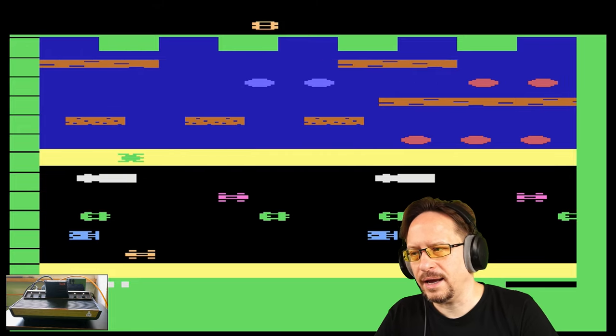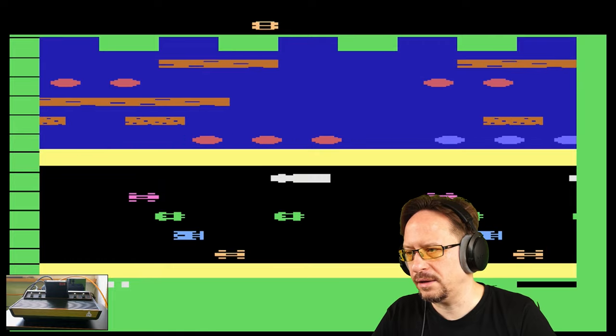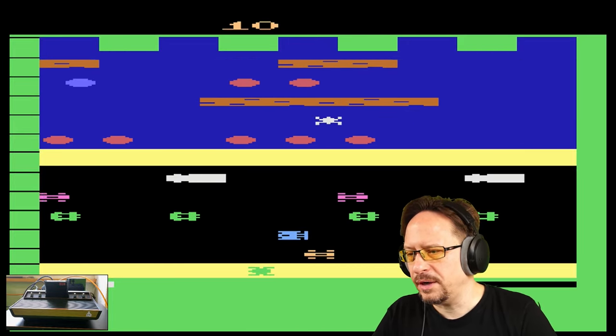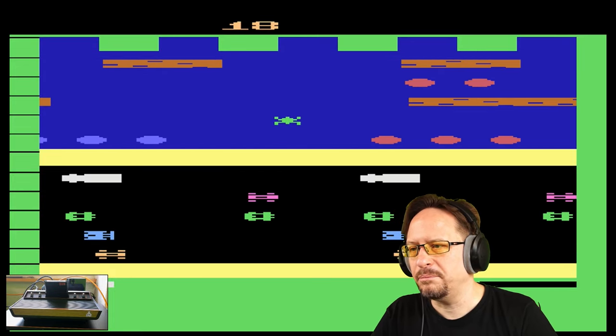This, I have to say, like I said before, I got the original console before, I got the original joysticks before, and they feel pretty much the same. They are extremely stiff and rigid, unpleasantly so.